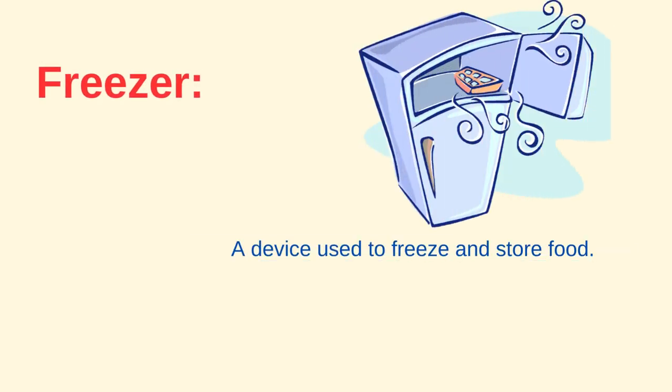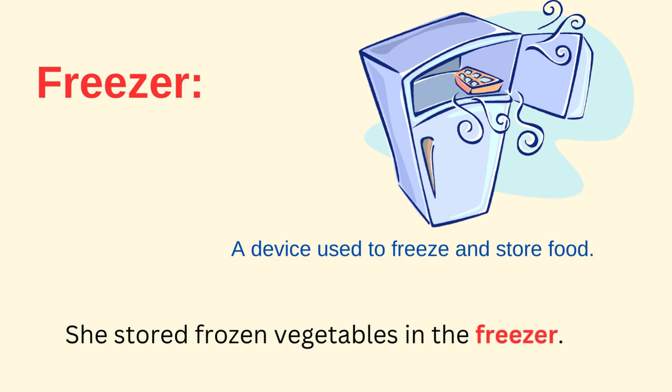Freezer, a device used to freeze and store food. She stored frozen vegetables in the freezer.